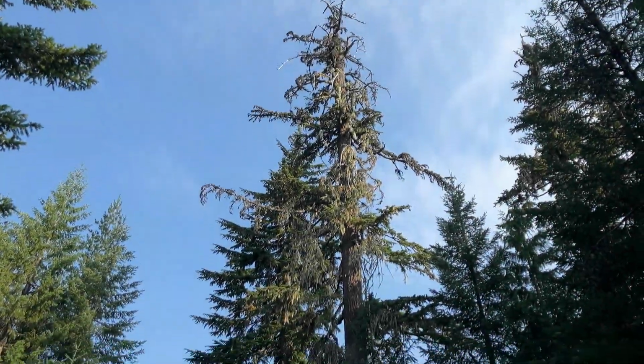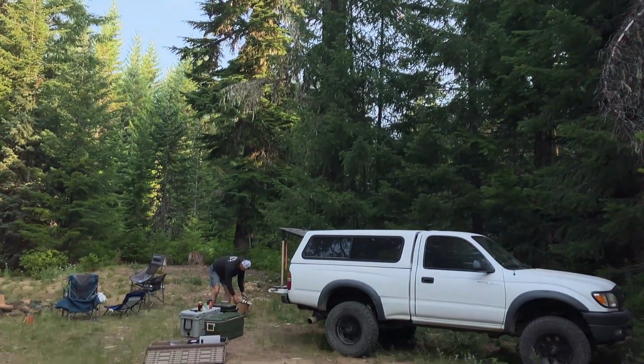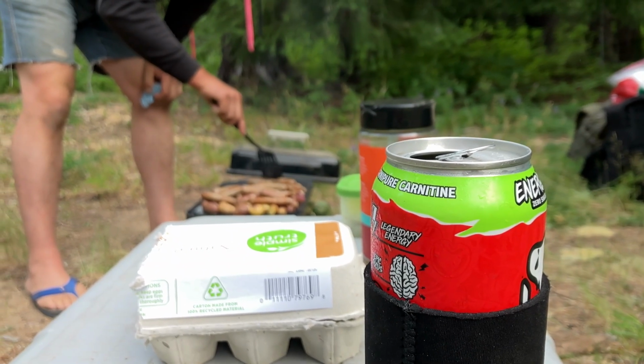We pulled off onto a side road about halfway through Section 1 on the first night and found a small clearing area where we set up camp for the evening. Breakfast the next morning consisted of potatoes and sausage grilled up by our buddy Josh, and we were on the road for the last half of Section 1 not too long after that.